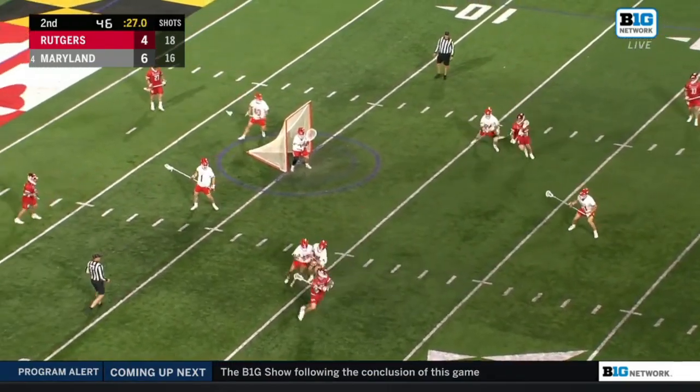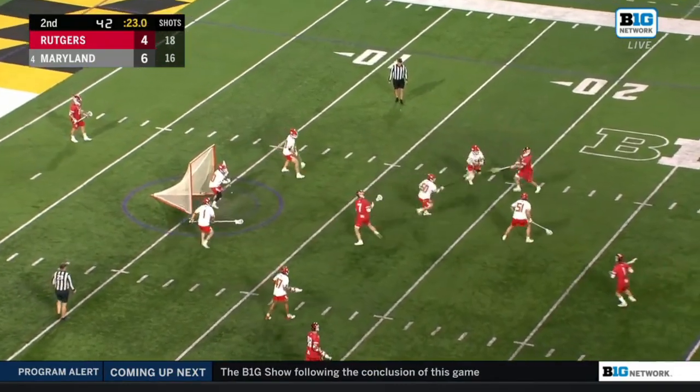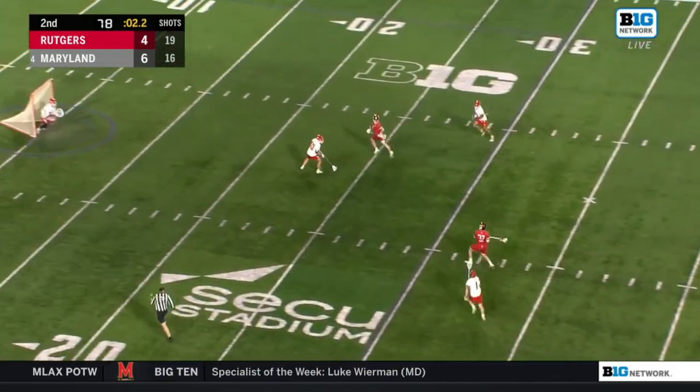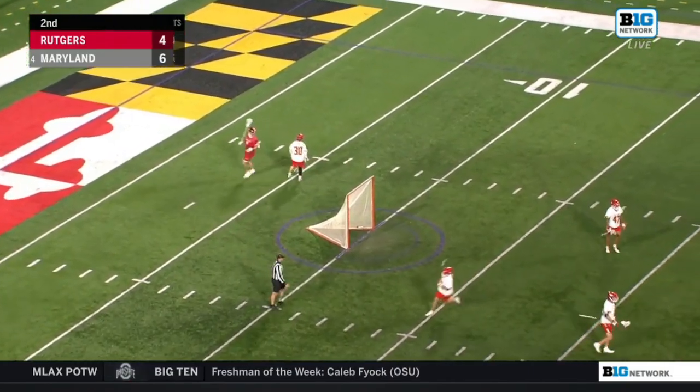Cardilla, Maryland sliding very aggressively, very fast. On the backside, little hitch move, shot, save McNaney. Seconds left. Here comes Rutgers. Let it go, young man. Trail check. What a play.